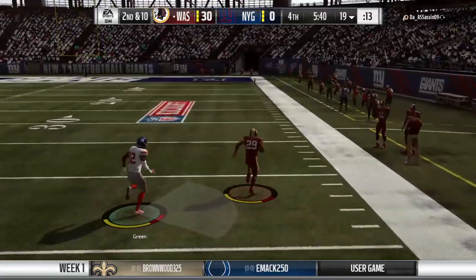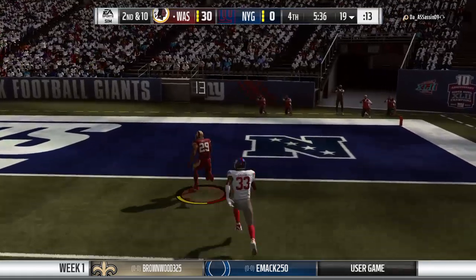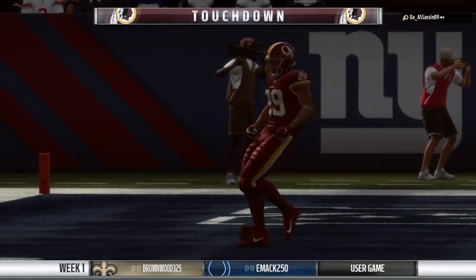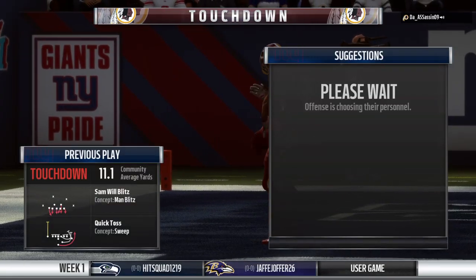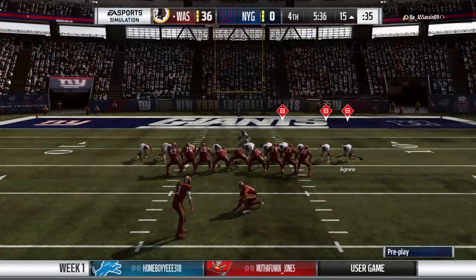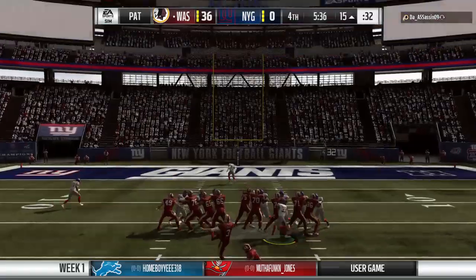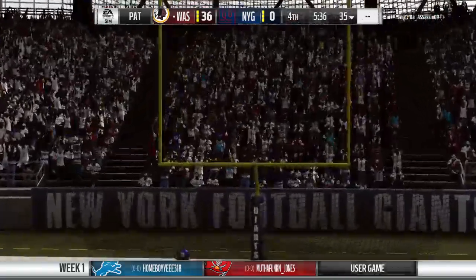And some room to roam now. It's a foot race. He's at the 40. Past the 20. 10. Touchdown, Washington. Darius Geis with now 3 Week 1 touchdowns. And this Redskins offense is running away with this one. Turning into a really good performance on the road.